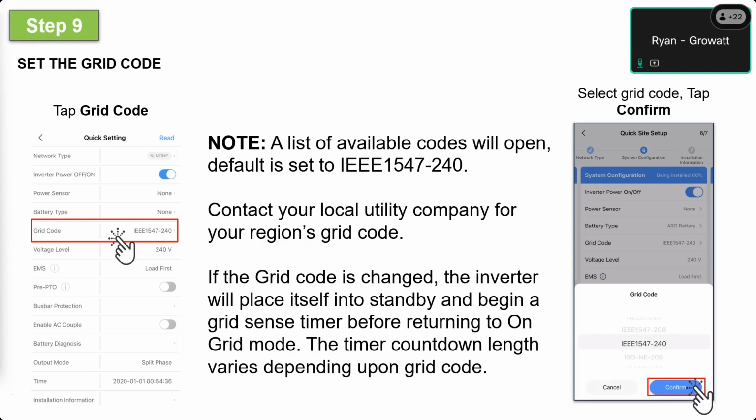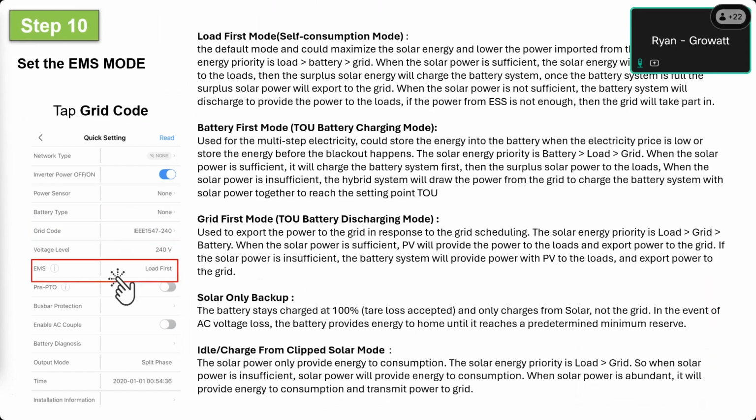Grid code. This will be by default IEEE 1547240 for all the North American units. That said, I don't necessarily know if we have any specific ones for Canada. I know there's some for Puerto Rico, California, Hawaii, and so on. If you guys are finding you're doing a lot of these and you're having to set manual settings, let us know. We can work with you to customize grid code.